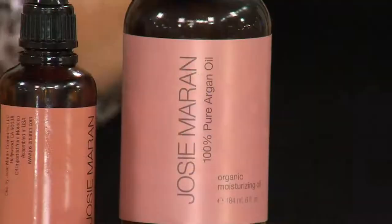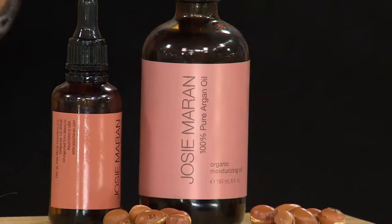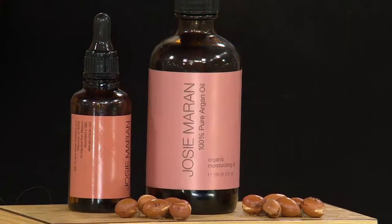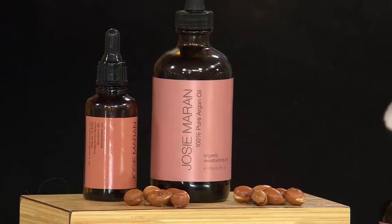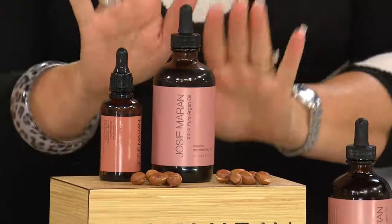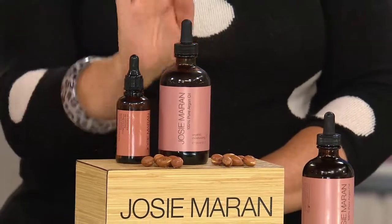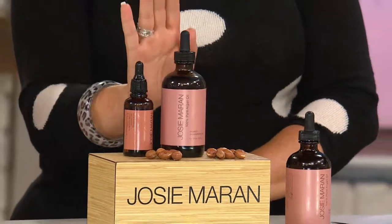You have to be very careful because everyone's kind of jumped on this bandwagon now, and I'm talking about not just cheapy Cheapington brands, but other pretty reputable brands. They're all saying, oh, argan oil, we want that. That's good stuff. We want to put it in ours. Nobody has this except Josie Maran. This is the original. This is the organic. This is the 100% pure.